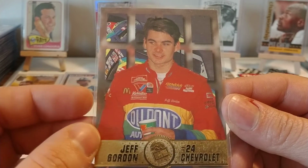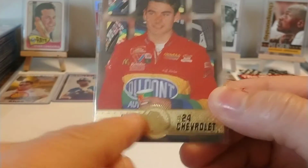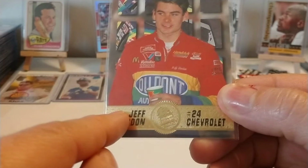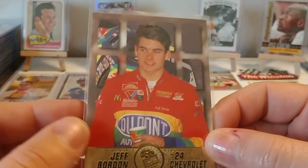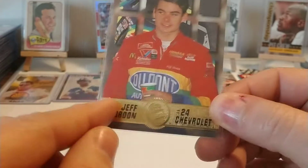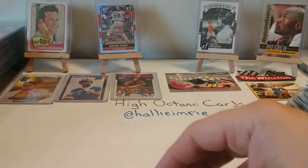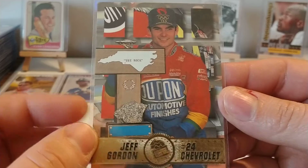Here's a 95 Press Pass Premium base set. Of course, you see down here, there's 3 levels of parallels. There was this one, there was a hollow foil, where the whole card was a hollow foil card. And then there was a red foil parallel, where this little band across the bottom was a red foil instead of the gold foil. Here's another one, 95 Press Pass Premium.